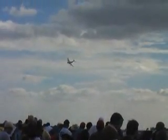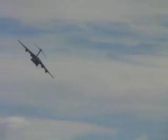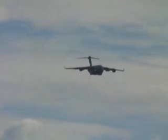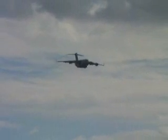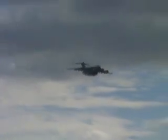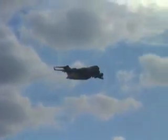In case you're wondering how big it is, the wingspan, that's from one tip to the other, is half the length of a football field. The tail is over 5 stories tall. It even has a tunnel that you can crawl up in there. Empty, it weighs about 280,000 pounds, but maximum fuel and cargo weighs close to 500,000 pounds. Notice the upturn at the ends of the wings. Show you how big this is. Those winglets are 9 feet tall. All right, here we go.